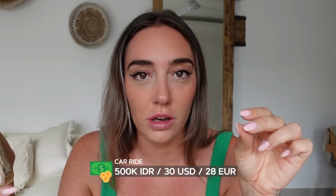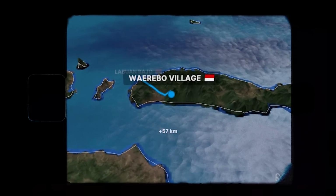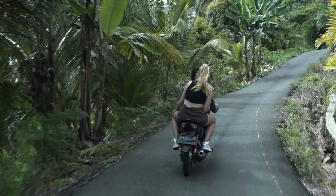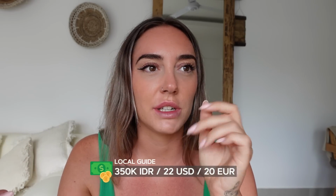The costs to go to Aribo are around 500k per person for the car. So this is around $30 per person because you have to go with a car from Labuan Bajo, where you are probably staying. And then you also need to take an O-Jack, which is a bike, to the village, which is 50k per person, so that's around €3. And the local guide is 350k in total, so that's around 19 or 20 euros that you can divide by your group.